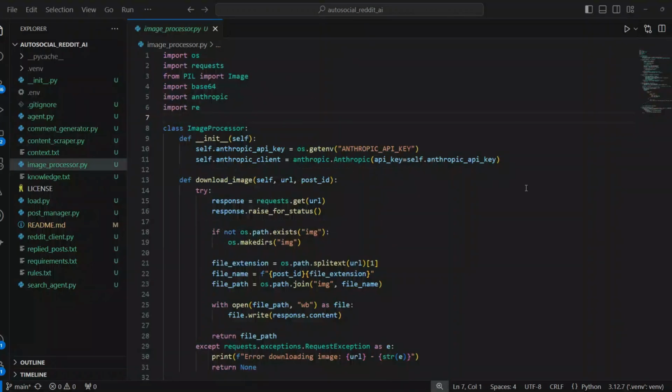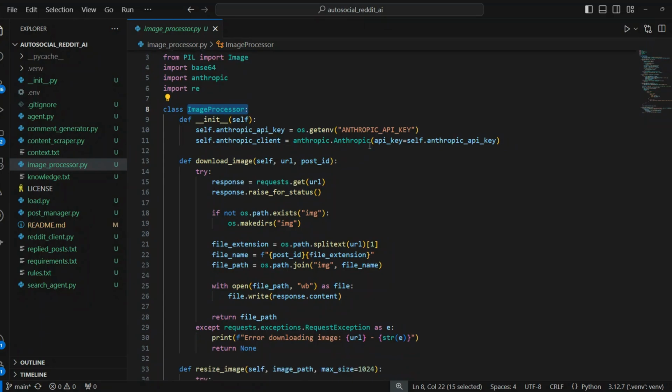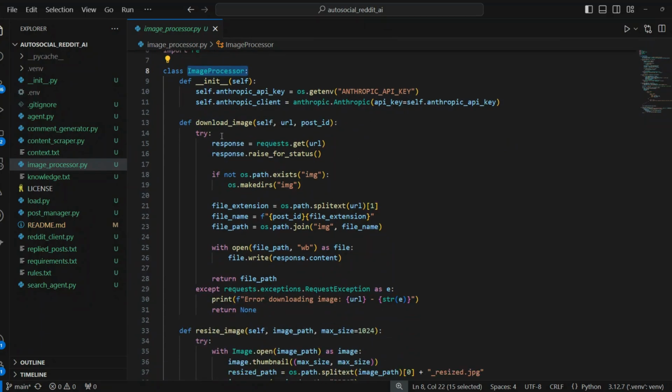This program implements an image processor class named Image Processor that utilizes the Anthropic API to describe images. Here's a breakdown of its functionalities. Image downloading. The download image function takes a URL and a post ID as input. Saves the downloaded image content to the specified file path within the directory. Image resizing.